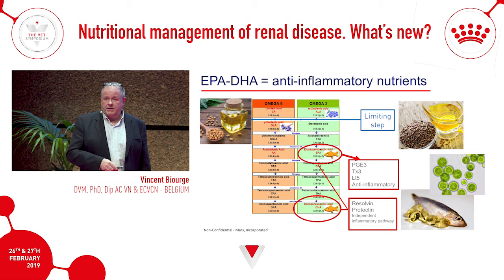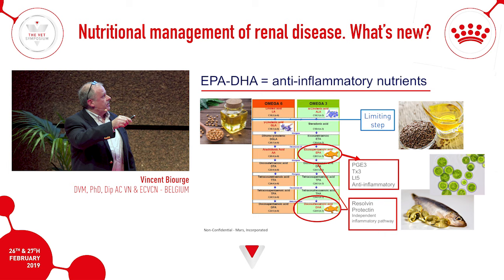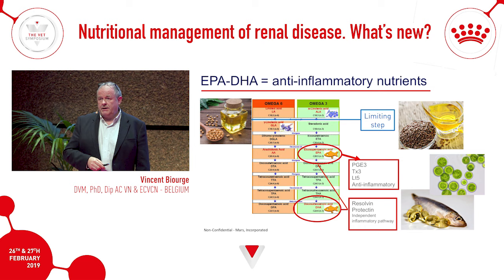The problem is, this metabolic pathway is not as efficient. It has to go through that step, and that step is very slow. So you don't produce as much EPA and DHA if you give that source of fatty acid than when you use EPA and DHA that can be used by the individual right away as a source of anti-inflammatory.